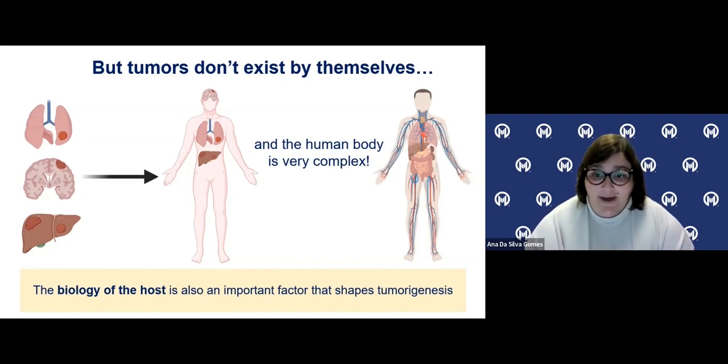And to make matters even more complicated, our body is very, very complex. We have very many organs and they all communicate through circulation. So a tumor in a given organ is actually exposed to pretty much everything that happens in our body at once. And so why am I telling you all of this in the context of a webinar for senior adult oncology? Next slide, please.